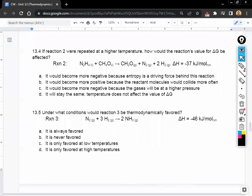Okay, let's start with 13.4. So it's saying that if the reaction were repeated at higher temperature, how would the reaction value for delta G be affected? Now, if you guys remember earlier, we have the delta G equation is delta H minus T times delta S. And it's telling us that we are increasing the temperature right here. We are increasing the temperature. So we can already think about, you could look back at that table to kind of look at it, but you can also just derive some information right here.